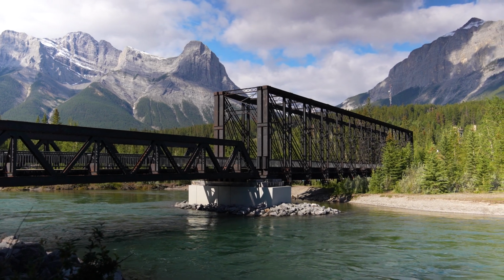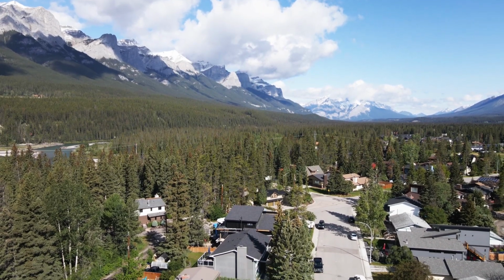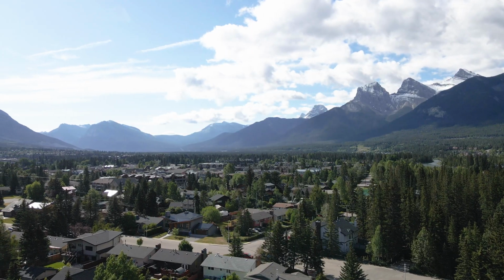We're back today at the iconic Engine Bridge just behind me in Canmore, right on the Bow River. And we're going to my latest listing. It's in one of the most desirable neighborhoods in Canmore, which is Lions Park. Lions Park is just a few blocks from downtown.